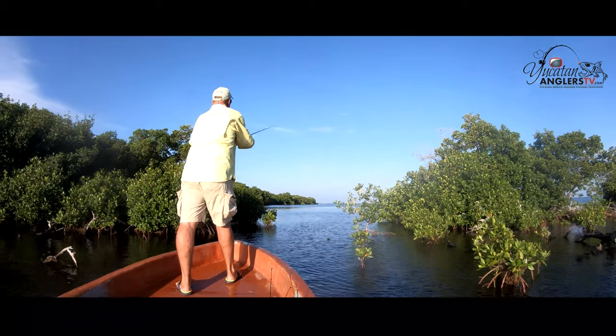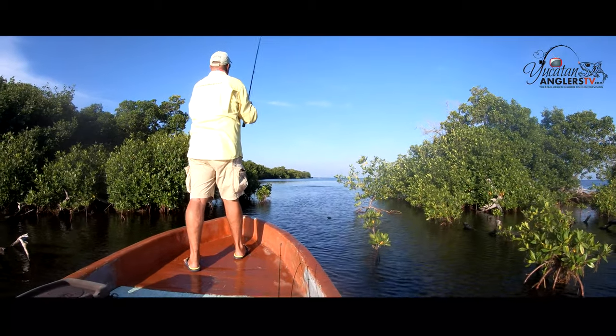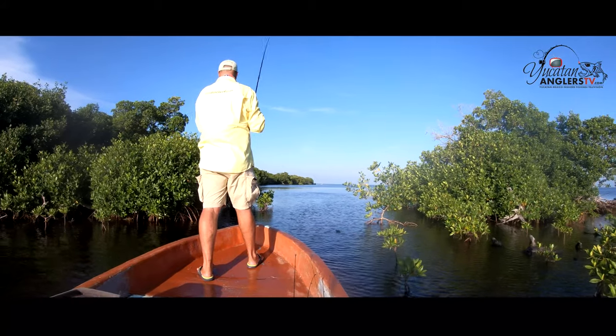A lot of bait fish right over here. Something's feeding. Look at that. That's a little needlefish, I think.